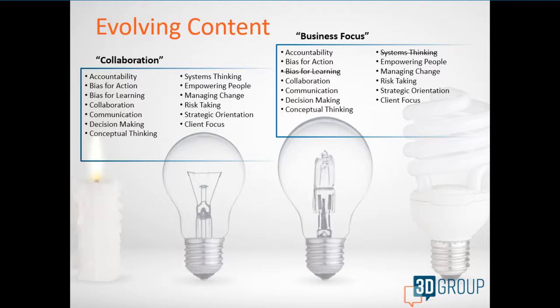So, as the CIO said, it was something along the lines of, okay, I'm tired of all this navel gazing. Let's move on. Let's start getting some results. Let's focus more on bias for action and less on bias for learning. Again, not that learning wasn't important, but he really wanted to be messaging that we needed to level up the game. And so as we moved into that phase, we changed out the competencies.